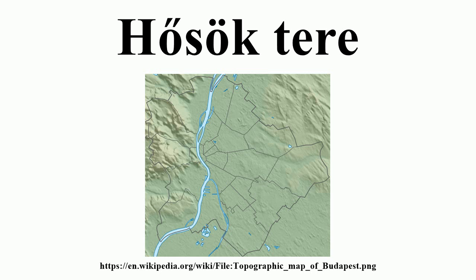The square has played an important part in contemporary Hungarian history and has been a host to many political events, such as the reburial of Imre Nagy in 1989. The sculptures were made by sculptor Zala György from Lendava.